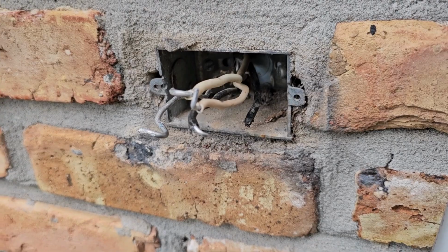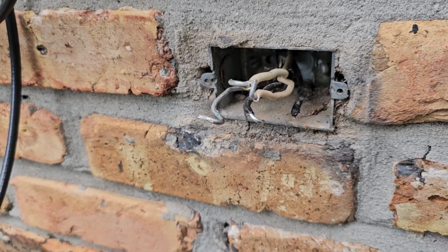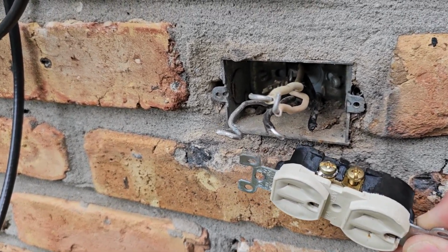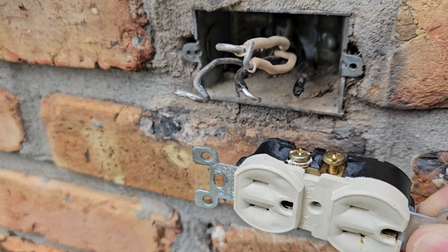So let's fix it. The problem with our electrical, we got a broken wire. When I opened it up and looked in here on this outlet, the wire busted off right at the screw.